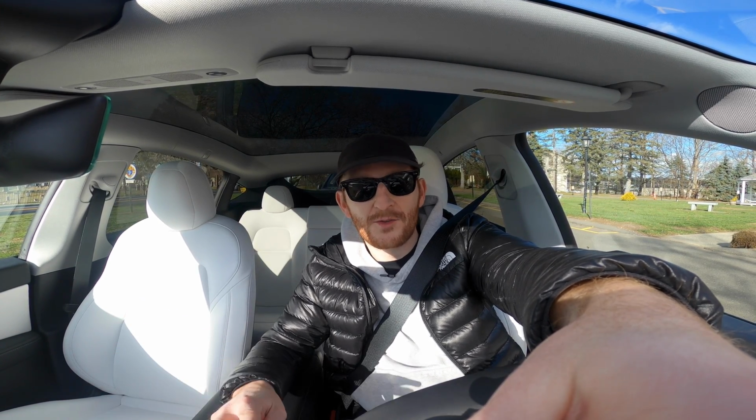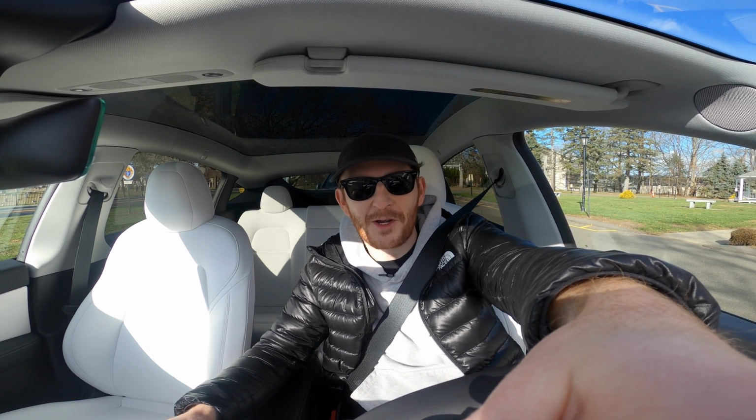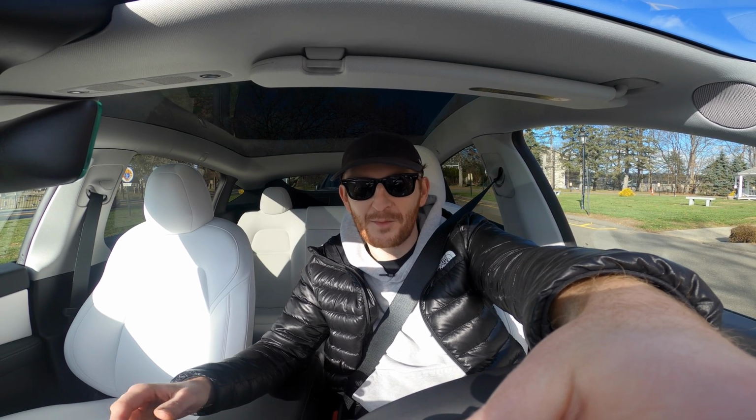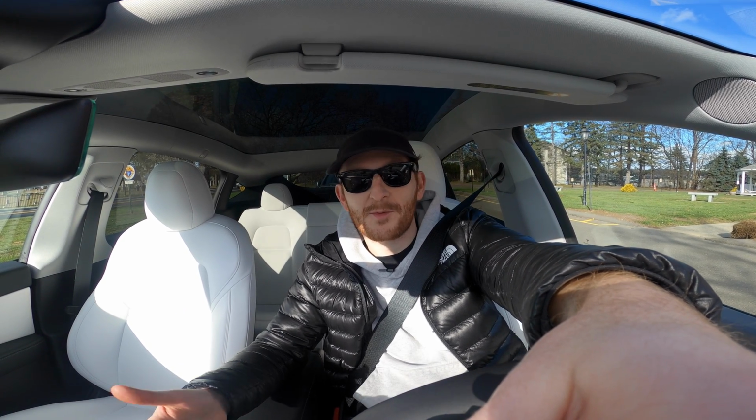I got to drive two amazing cars today. My first EVs ever was driving a 2021 Model 3 base and then the Model Y performance model. This is the one I think that I would want to buy for my family. And maybe we will. We'll see.